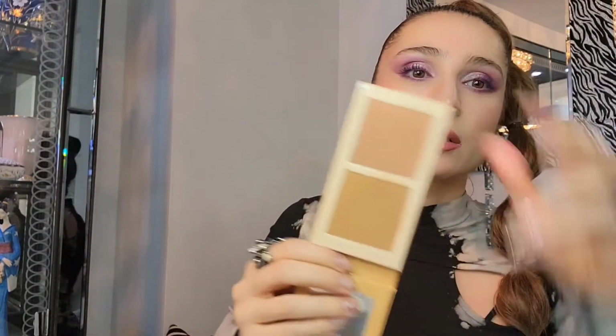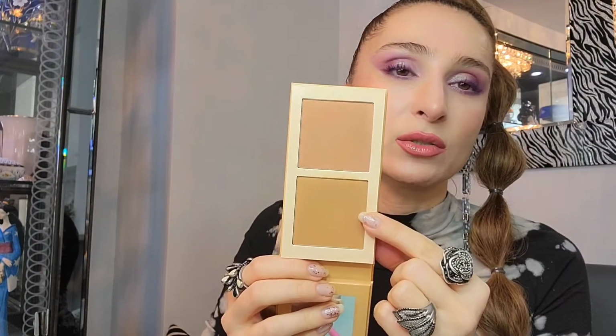And also I tried to use JUVIA'S Place everything today. I used also the bronzer from JUVIA'S Place, which I showed you before, and I told you I love it. This is how it looks. I have a medium color. If you open it, they have two colors over here. So one you can do the sculpting with, and then you can do the bronzer. Very, very nice, great quality.